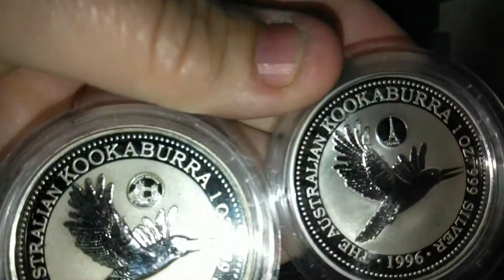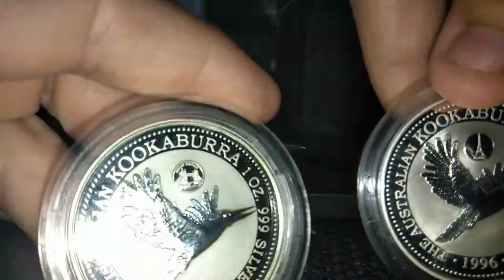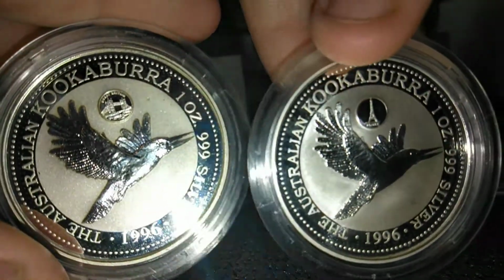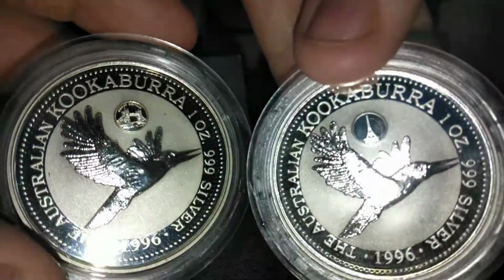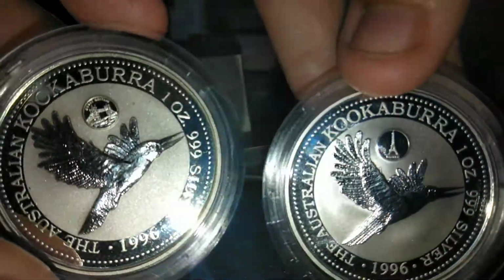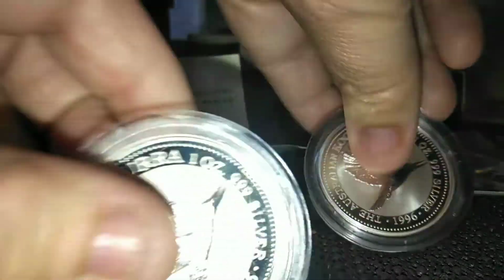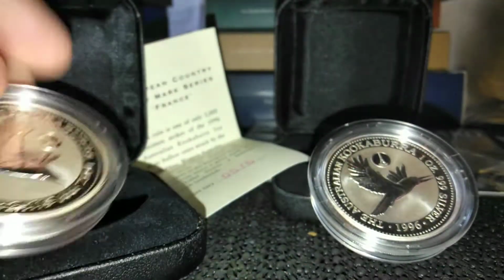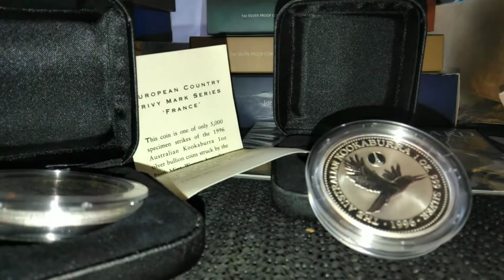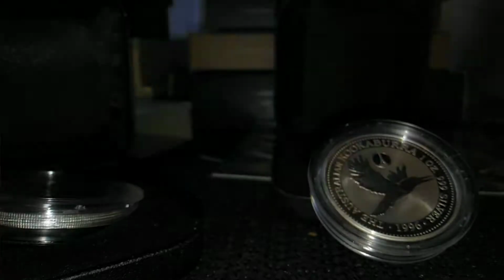Alright, so on the left is the Great Britain celebration, and then we've got the French one. I have to say, with the privy marks, obviously this makes them very, very rare and very, very collectible, folks. I would think anyone in the world would enjoy these. I'm just flabbergasted. So that was number 0576 and Great Britain 0507.